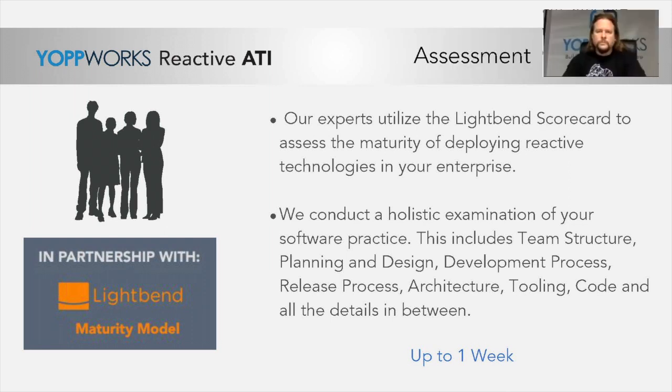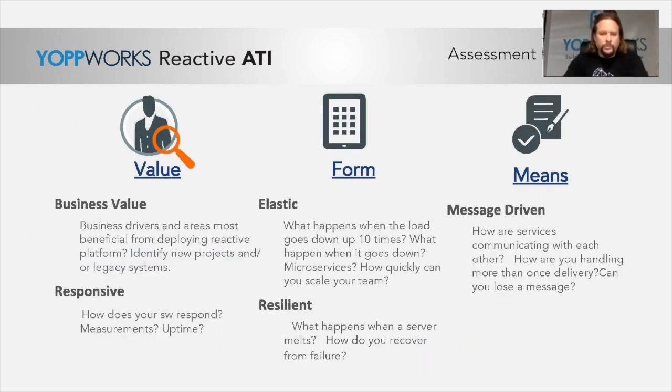Thanks, Mike. So just to continue on the assessment phase, what will be critical as part of this is the workshop format. As Mike described, the maturity model is an important tool that we use in this phase of the Reactive ATI engagement. But through the workshops, we ask additional questions beyond the maturity model to really understand, again, the business value. And for folks on the webinar here that are new to what Reactive is, as we mentioned in an earlier slide, there's the Reactive Manifesto, which is a document that's readily available.